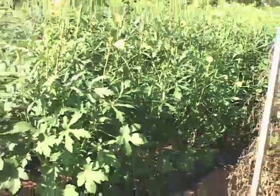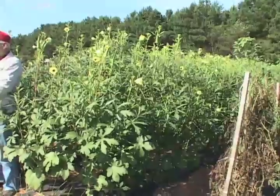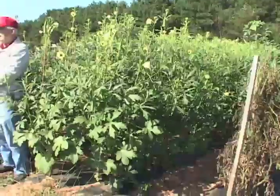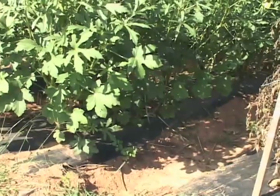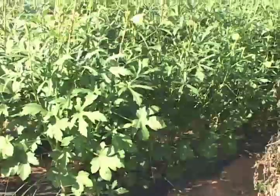It needs the soil to be 60 plus degrees. It likes well-drained soil, pH of 6 to 7, somewhere in that range. It's tolerant of a lot of different soils. It grows in a lot of different places, but it is a tropical plant, so it likes warm weather.